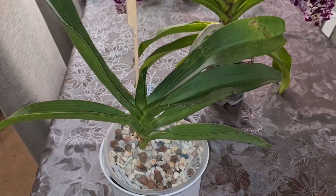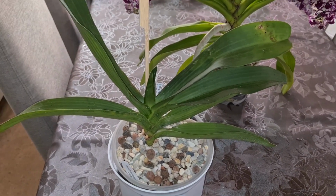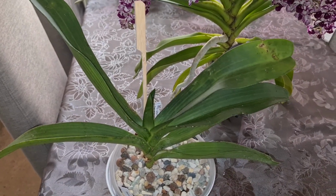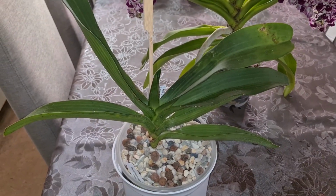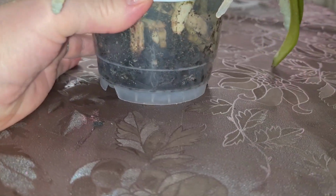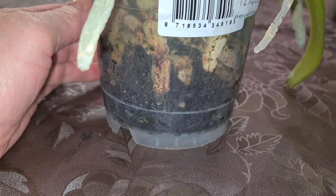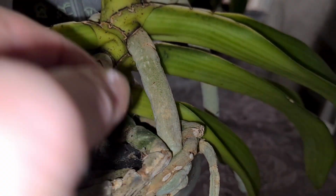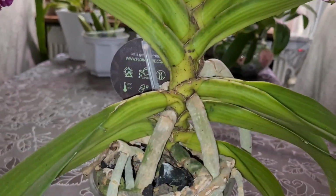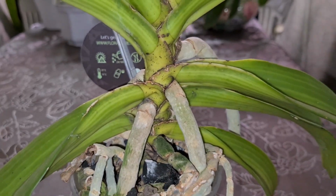Another good, shall I say great, orchid channel, which has ceased to upload videos lately. She's been busy doing something else. That's stuff that sometimes happens in life, and the uploads will be less frequent. I'm not sure what she's sitting in, even. Is it totally bare-rooted, or is it bark, or is it charcoal? Yeah, it is charcoal. She's put it up in charcoal. That's great. Perfect. Me like.